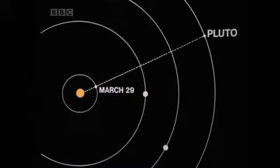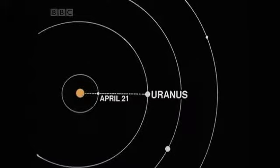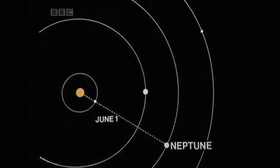In fact, Pluto came to opposition on March the 29th. And by opposition, I mean that Pluto, the Earth and the Sun were then in more or less a straight line with the Earth in the middle, so that Pluto was opposite to the Sun in the sky and well placed for observation. Then Uranus followed to opposition on April the 21st, and Neptune will do so on June the 1st. So they're all there for our inspection, and in talking about them, I think we'll begin with Uranus, which is the nearest and the brightest, and was the first to be discovered.